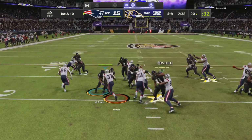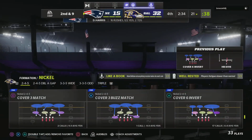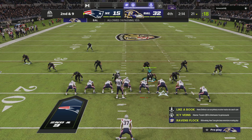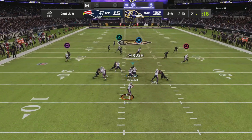And when you start plotting for this drive, when you start thinking to yourself, okay, what are we going to do? You don't go away from what you did before because that worked, but you have to be prepared for wrinkles and counters because you know they'll make some adjustments. The run only got a yard. Here's 2nd and 9. Off the play fake.